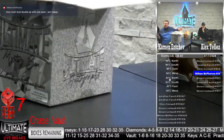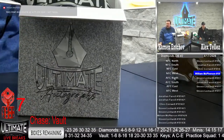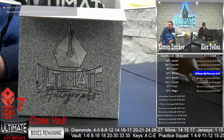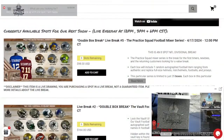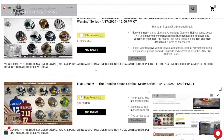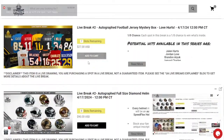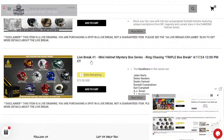Vault is six to go, Alex. We got the minis are, what, three left still? Minis are three left still. And then the practice squad is a little bit open right now, but that could change, obviously. Eight spots to go in the practice squad. Six to go in the vault double. Diamonds, eight to go. Practice squad, seven left. Vault is eight to go. Jersey, seven to go. Eight to go in the diamonds. Three to go in the minis. Here's what we'll do.